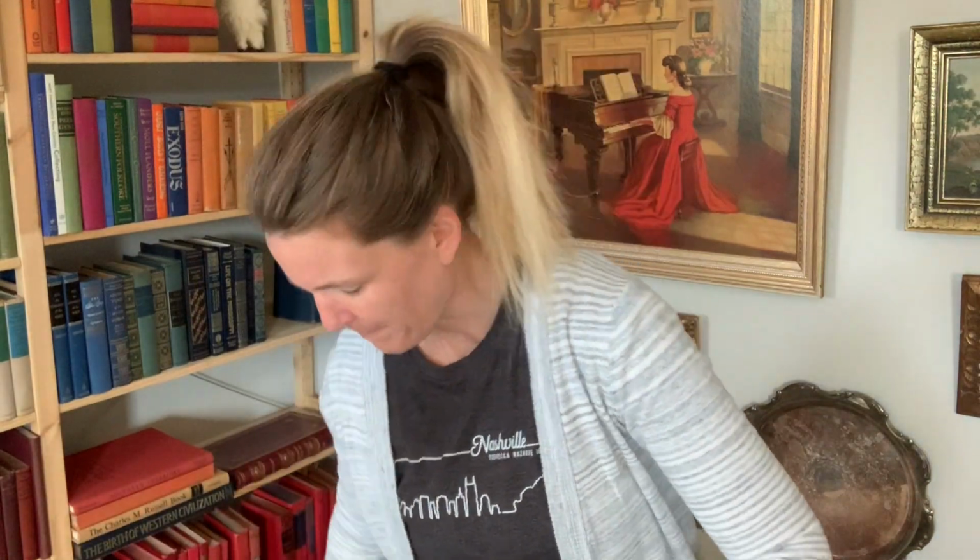Yeah, I know. It's a little, maybe it had a little bit of water damage at some point. It feels a little clunky. Oh gosh, look at that. That's so beautiful. I love that. I just want to take these pages out and frame them all.